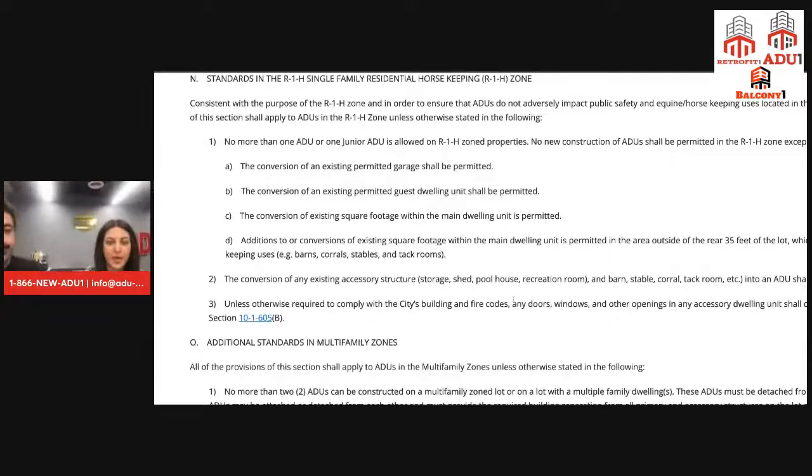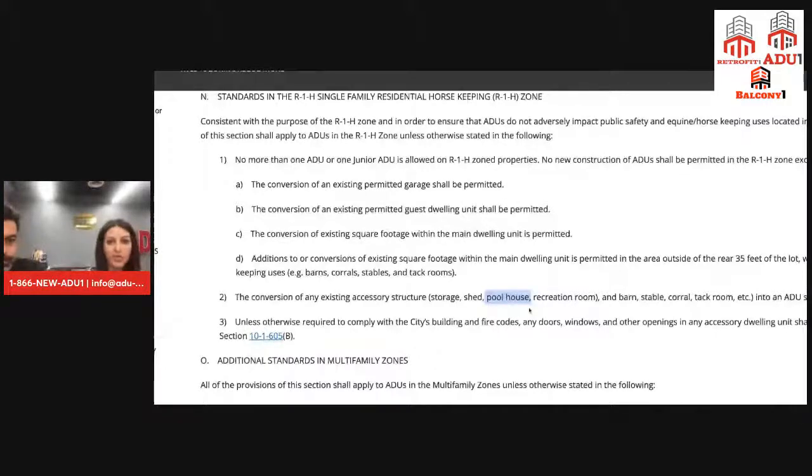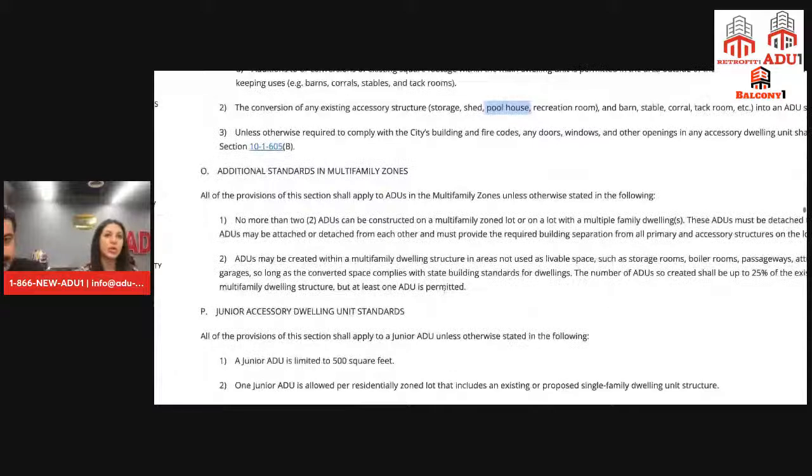Interesting. For pool house, we've had a few, but I guess this is just for R1H zones. But as far as how many you can do for horse zone and the regular single family zones, it still applies. For single family homes, you can do one ADU or one junior ADU.